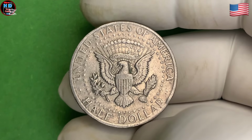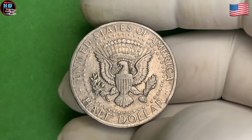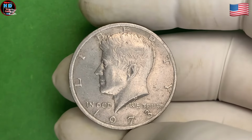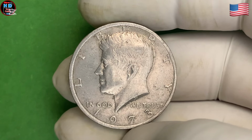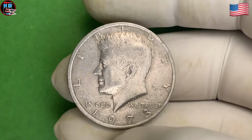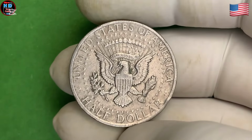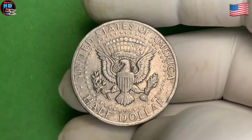Then there are the proof coins, which were specially minted for collectors. These coins, produced at the San Francisco Mint, have a high-quality finish and are typically produced in limited quantities. The 1973 S-proof Kennedy half dollar is an example of a coin that holds more value than a standard coin. Proof coins are meticulously struck, often with more detail and a mirror-like finish that collectors find especially appealing.